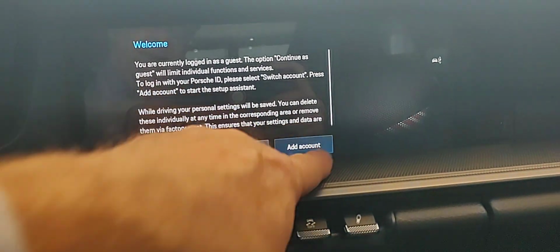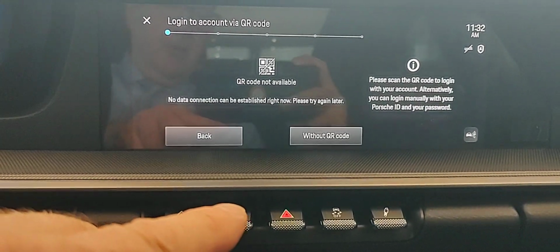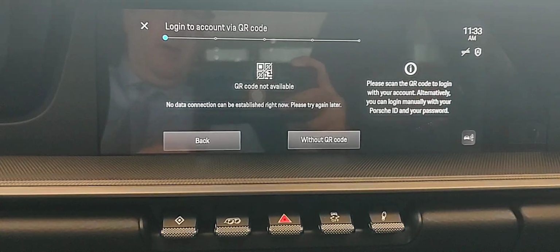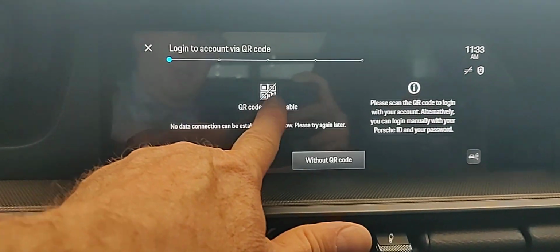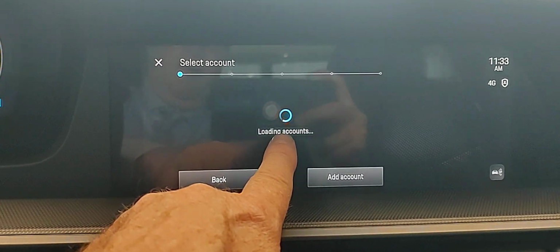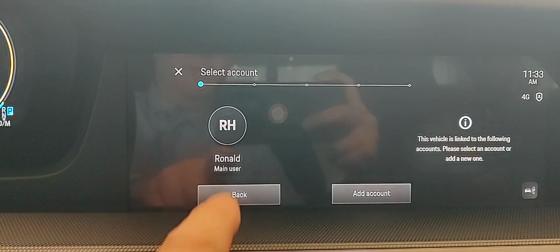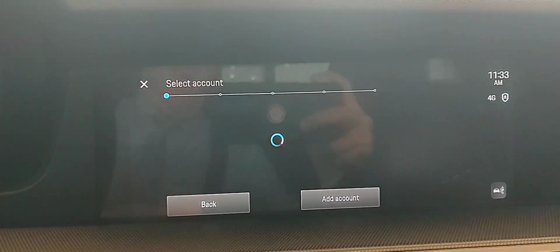And then if I want to add an account, we'll simply go in now. This is where we can have a little bit of fun, okay? I could log in without the QR code. But see right there that, maybe it's populating. And it does see your account. So there is an advantage there.